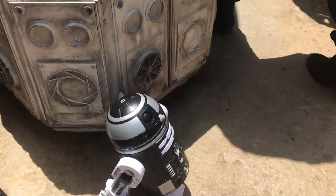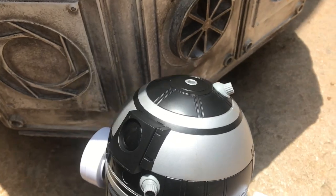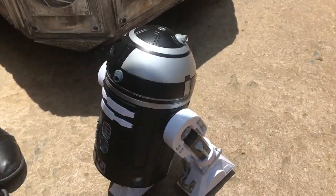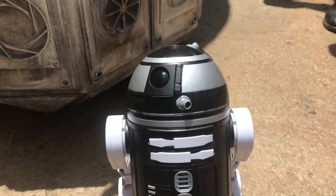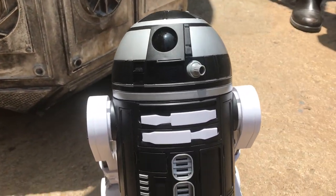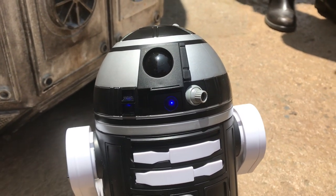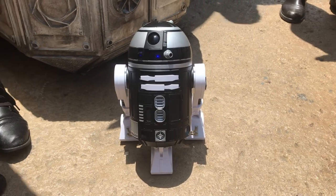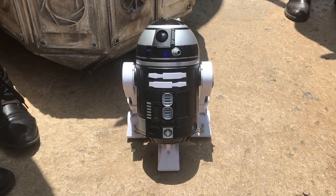He's stuck. Oh, there you go, buddy. So look at him go. He makes noise too. It's just prompting you to make noise. There he goes. What a cute find. He's gonna live a good life.